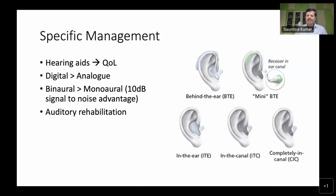Always remember that binaural hearing is always better than monaural hearing. Why? Because of the signal to noise advantage. A person who is fitted with a hearing aid on one ear will catch more noise than the voice he wants to hear. So when these persons go to a very noisy surrounding, or when they are hearing 2 or 3 people speaking together, they will be confused and can't understand whose voice to hear. So these are the people whom you have to counsel to go for both sides hearing aid fitting. And auditory rehabilitation. There are different parts of auditory rehabilitation. I will show you. And this picture shows the different types of hearing aids which are used.